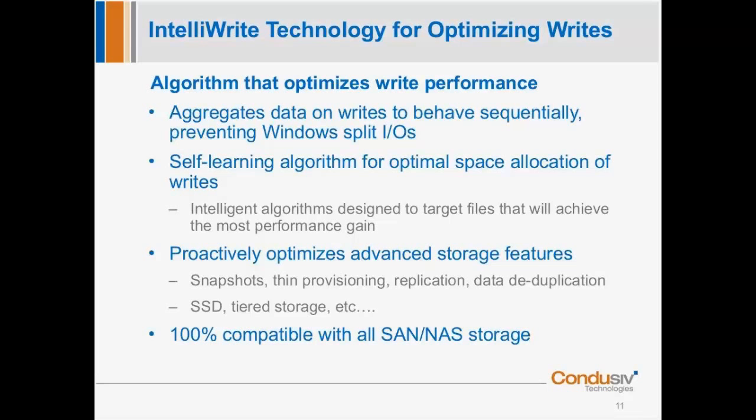Now, we don't spend resources trying to optimize every file. We just really want to focus on the ones which will give you the most performance benefit. Therefore, file movement is kept to an absolute minimum and only on the files which users or applications are accessing frequently. This eliminates really any compatibility issues with advanced storage features such as snapshots, thin provisioning, data deduplication, SSDs, or even tiered storage. You can really think about us as being completely hardware agnostic, or independent of the type of storage environment that you have.